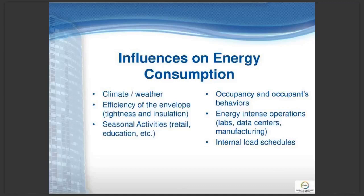Seasonal activities can have an effect. For example, we know that in the retail market, there's a lot of traffic, there's a lot of activity around Christmas time. In the educational market, we know that for school systems and universities, they basically have a couple of semesters where children are in class, but then they also have vacations or breaks. Occupancy and occupants' behaviors, energy intense operations. You've got facilities where you've got data centers or manufacturing where there's a very intense level of energy consumption. And then finally, any kind of scheduling, when is it occupied, when is it not occupied, and so forth.